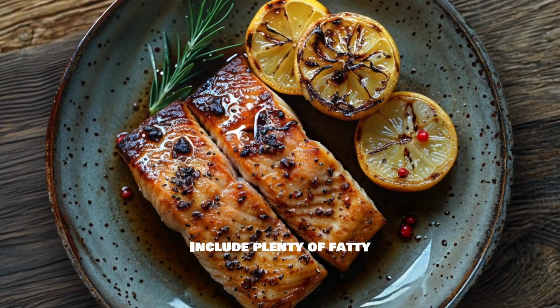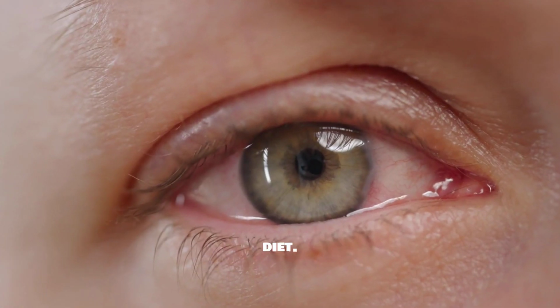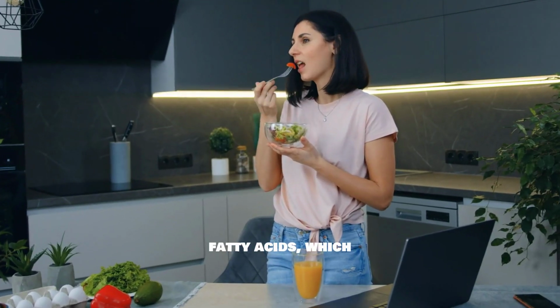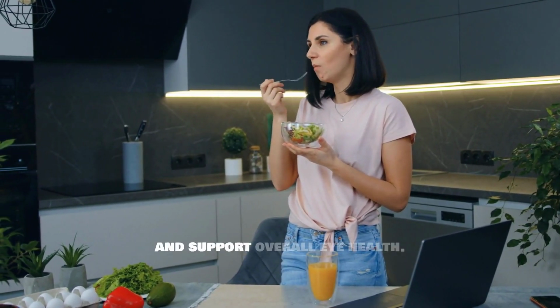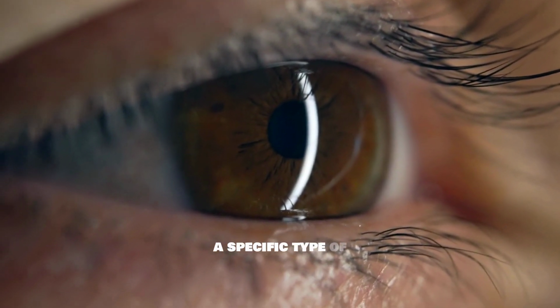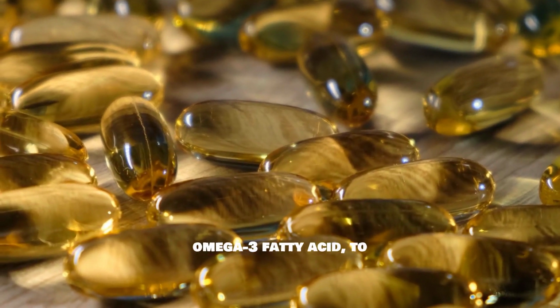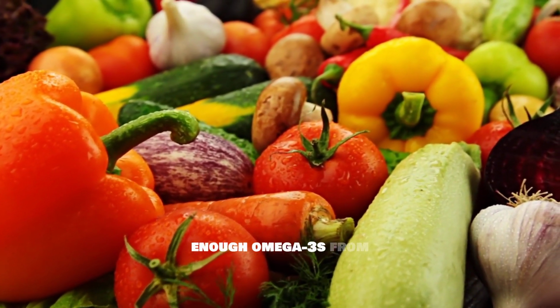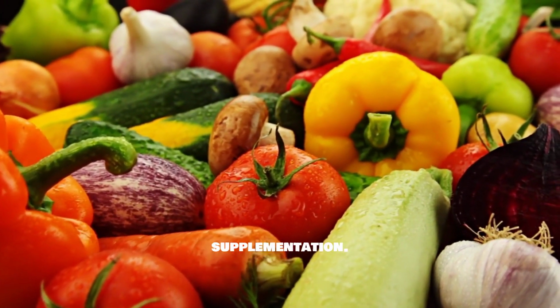Include plenty of fatty fish like salmon in your diet. Salmon is rich in omega-3 fatty acids, which reduce inflammation in the eye and support overall eye health. The retina needs DHA, a specific type of omega-3 fatty acid, to function properly. Make sure you're getting enough omega-3s from your diet or through supplementation.